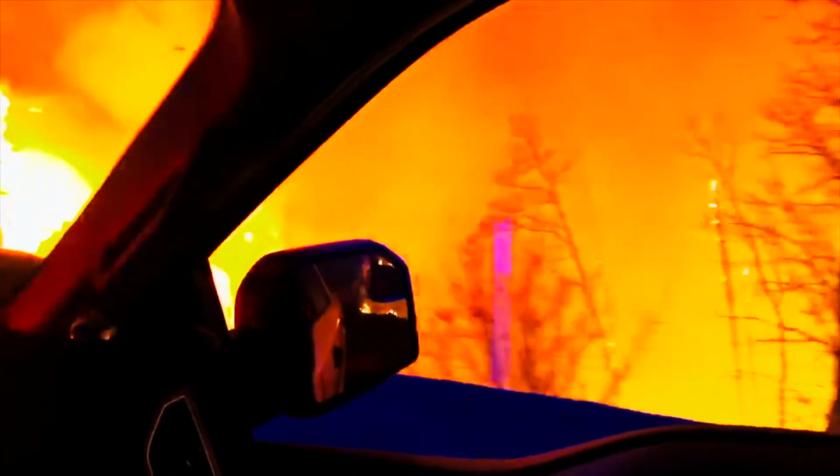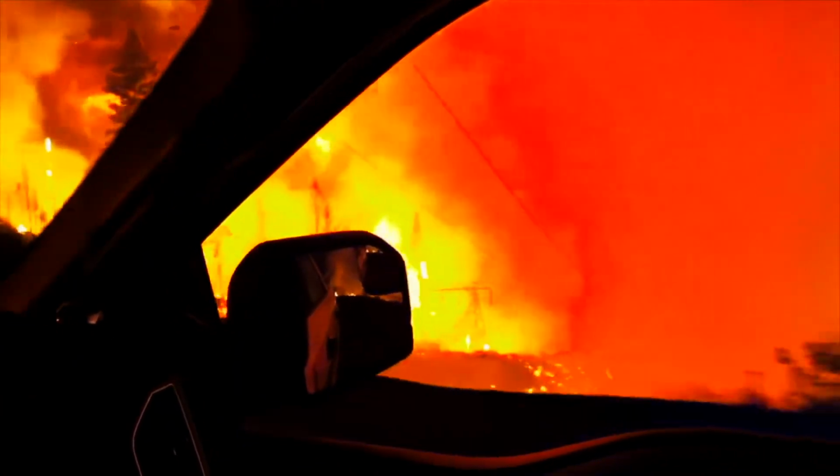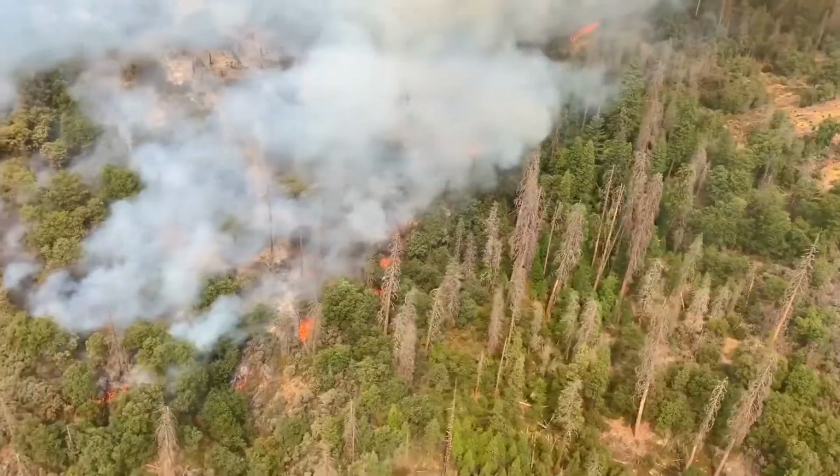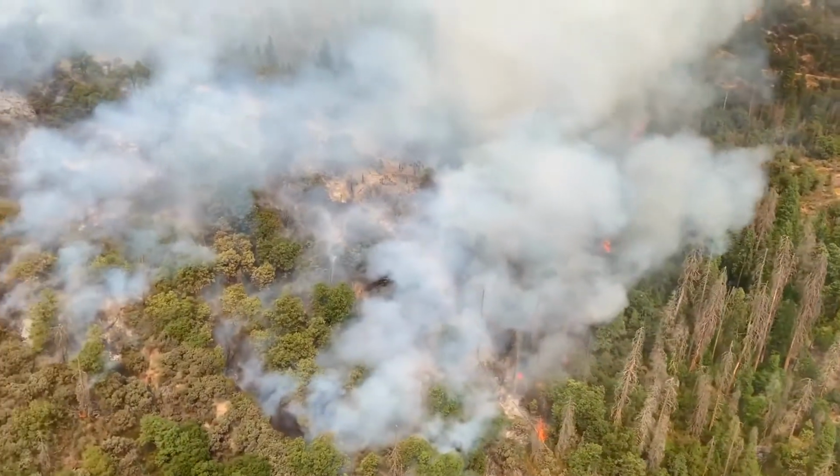Last year we saw the Creek Fire, which absolutely devastated the watershed above us and burned significant amounts of acreage. People a lot of times don't see the connection between the two, but for us here as farmers, that has real effects.